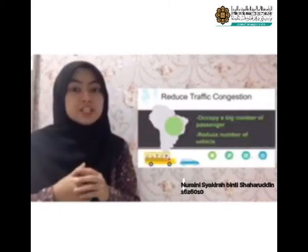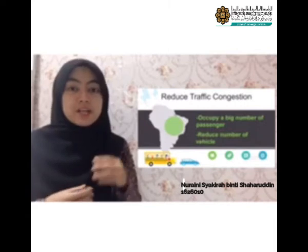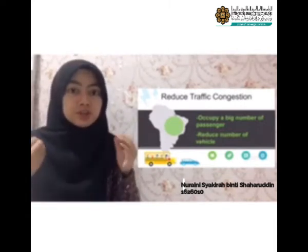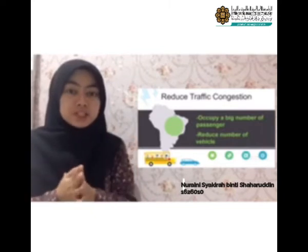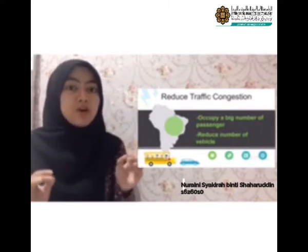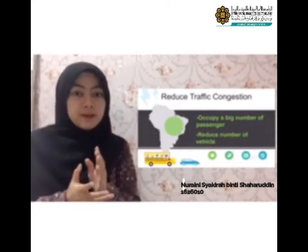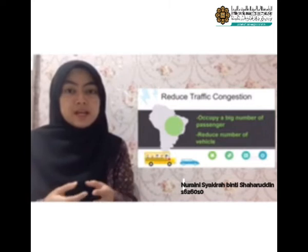So the third advantage is that IIUM bus service can reduce traffic congestion. Using a transportation which occupies a big number of passengers will reduce the total number of vehicles on the road at a time. If the total number of vehicles decreases on the road, this will reduce the traffic congestion.